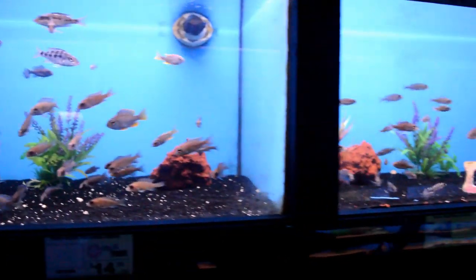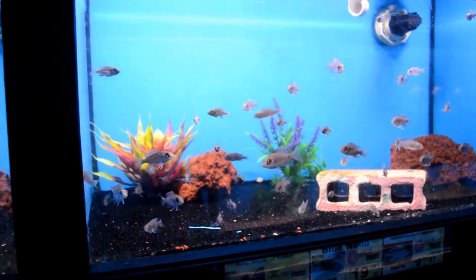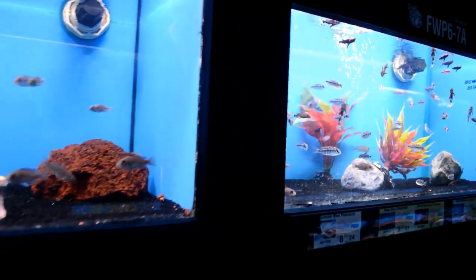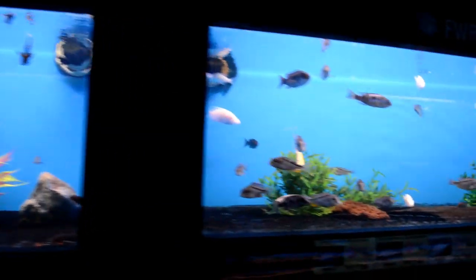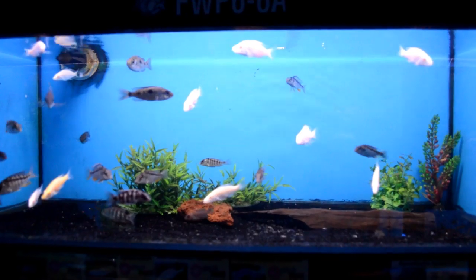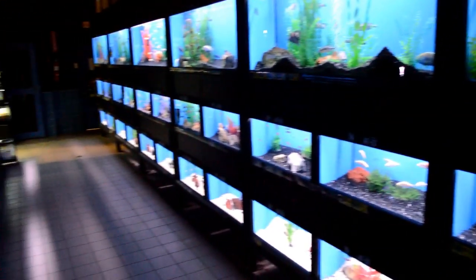And what do we have here? Once again, I like the decorations. They actually put decorations in all their tanks here too, which is kind of a cool thing, so the fish have some actual hiding spots. It's not something you always see in all the fish stores, eh? Yeah, some of them are kept pretty bare, I guess to make it easier on maintenance. But they definitely do have the staff in the store here in order to keep these tanks clean, because like we were just saying, these tanks here are absolutely spotless.